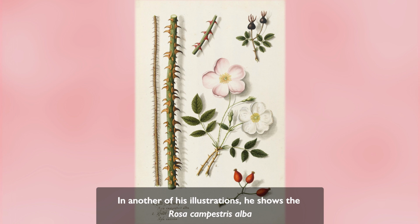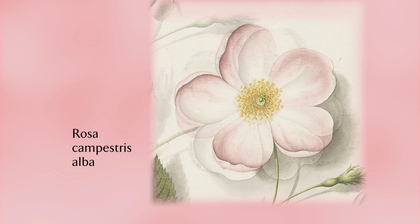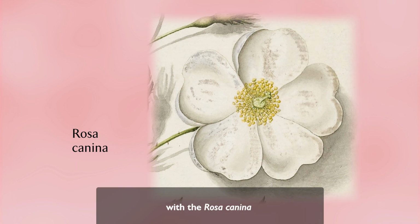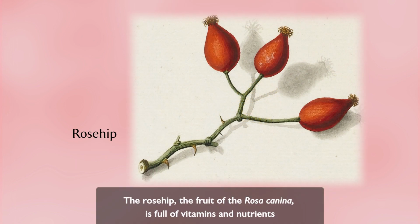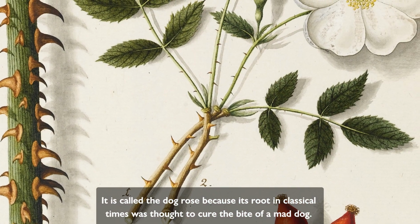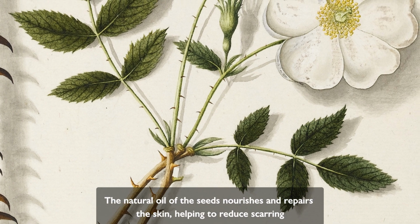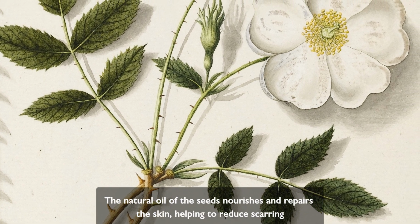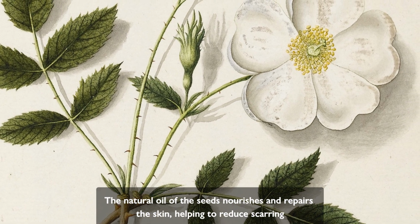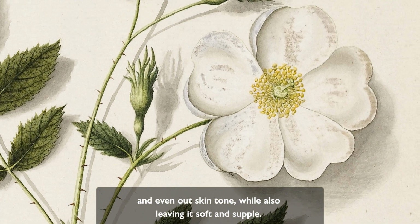In another of his illustrations, he shows the Rosa campestris alba with the Rosa canina. The rosehip, which is the fruit of the Rosa canina, is full of vitamins and nutrients and has many medicinal qualities and health benefits. It is called the dog rose because its root in classical times was thought to cure the bite of a mad dog. The natural oil of the seeds nourishes and repairs the skin, helping to reduce scarring and even out skin tone, while also leaving it soft and supple.